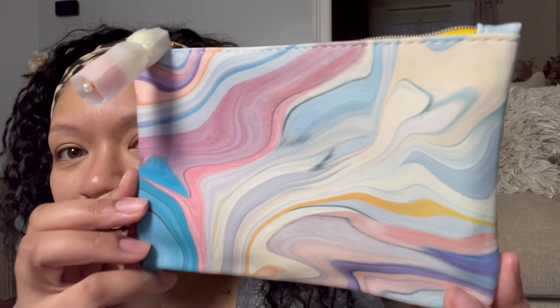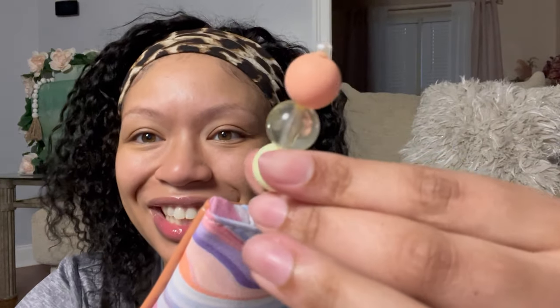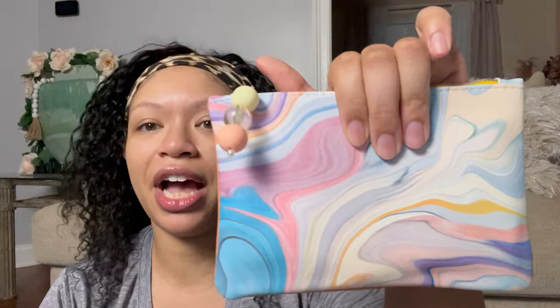Isn't that gorgeous? And I love that this is on the back. And then you get these little cute little bead thingies. I'm totally into it. Look at that. That's so pretty. I don't get it. Like, how did they come up with all these different designs for these bags? Their design team must be on it, okay? This is probably one of my favorite ones that they've had. But y'all, let's go ahead and see what we got in the bag, okay?